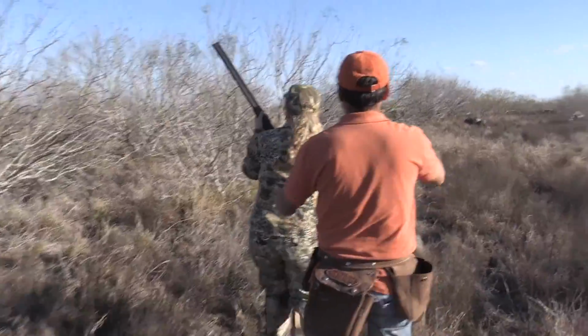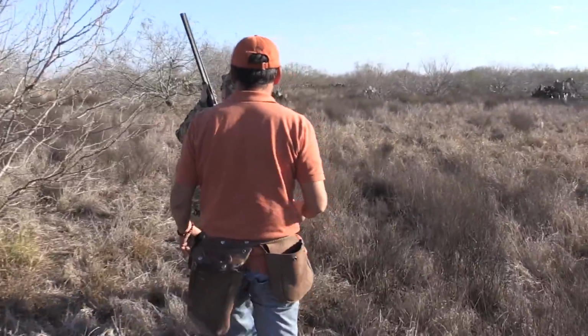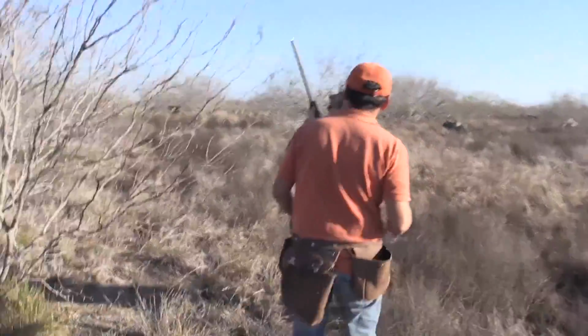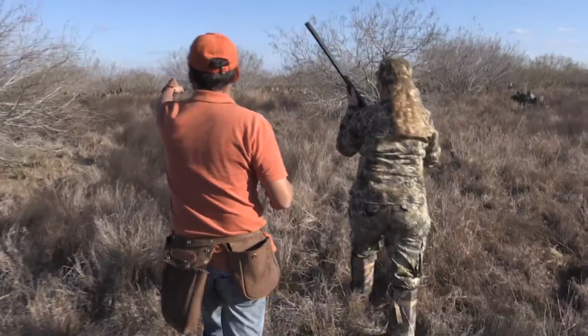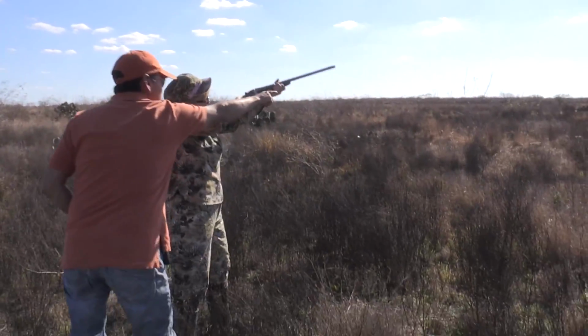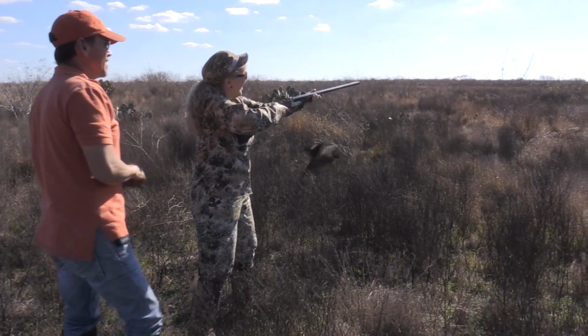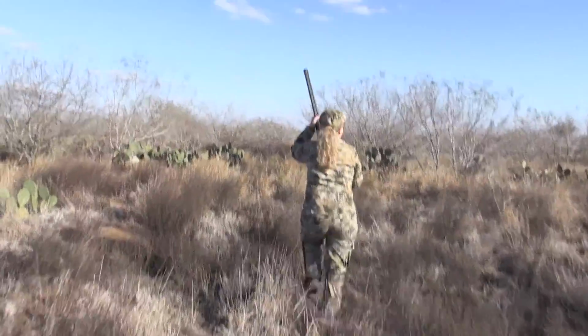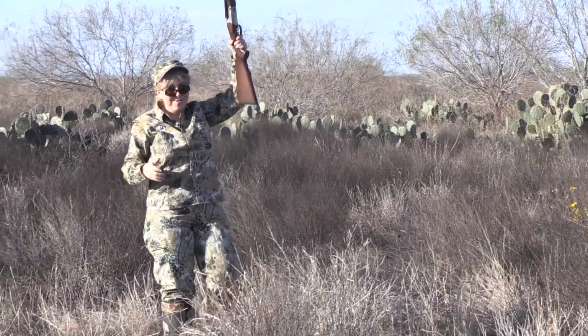Keep coming around to the right. Because if birds get up, you always want to be around whatever's in front of you. That way you're going to have a clean shot. They were running, so they're going to be still further up in front. Bird right there. Shoot, shoot, shoot. Good shot. Woo! Got it. These birds were running pretty good. Good shot. Woohoo!